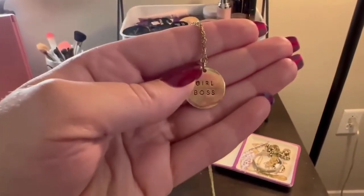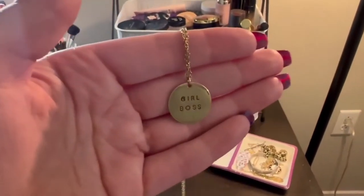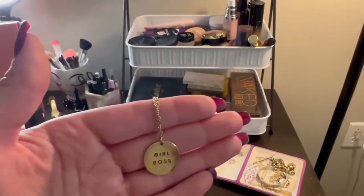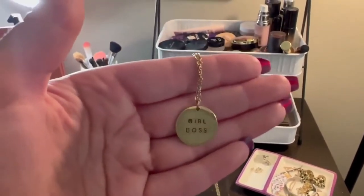Okay, the last thing I got was a necklace that just says girl boss, because you know what? I just feel real good. And I just want a necklace sometimes that reminds me that I am wanting to be a CEO.